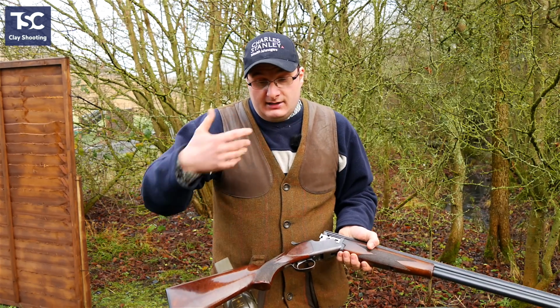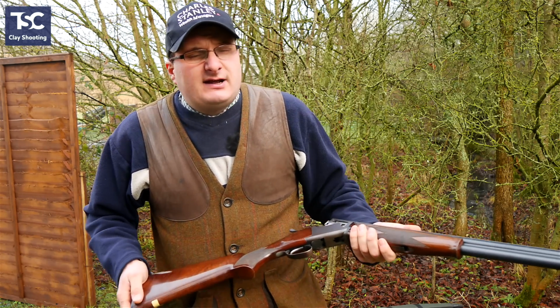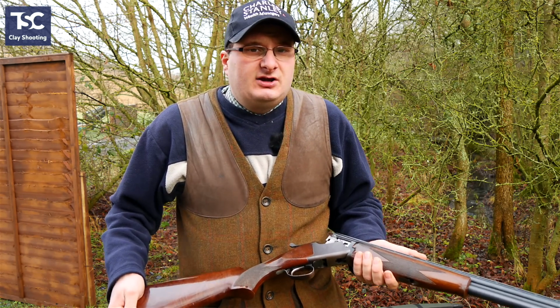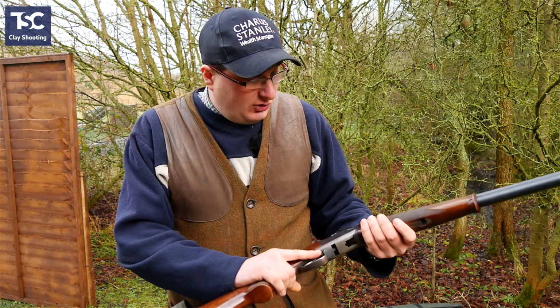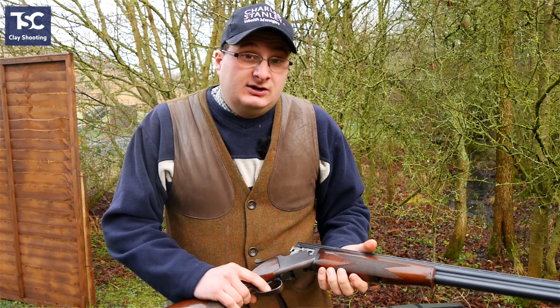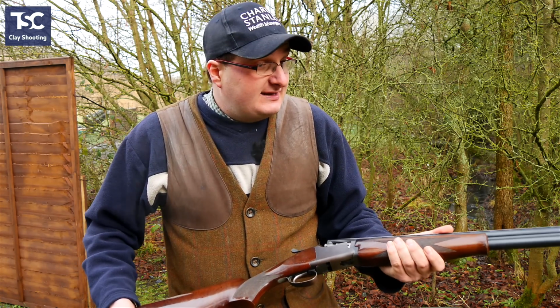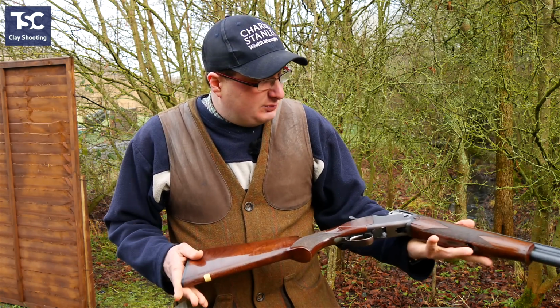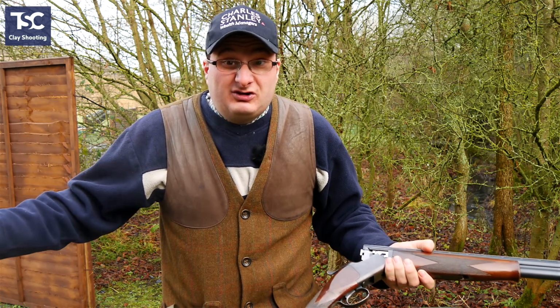In actual fact, we've got a couple of these. Picking these up secondhand is like hen's teeth because everyone wants to keep them because they never go wrong. We've actually got one of these on the shelf now for under £1,000. So you get a fairly well-built gun. You can pick a secondhand one of these up, and this was probably 15, 20 years old, under £1,000. You can't go wrong.